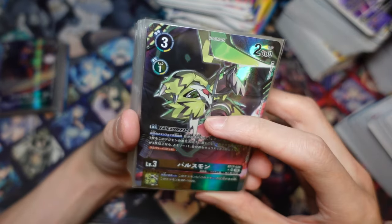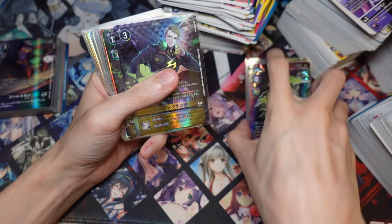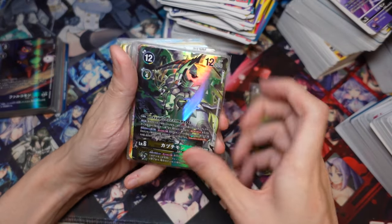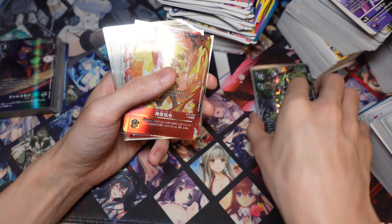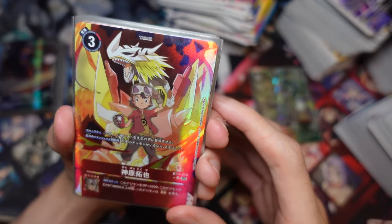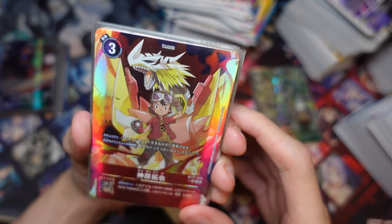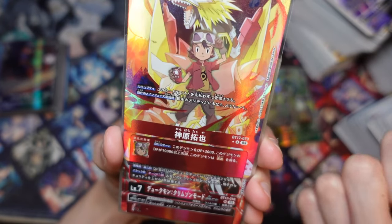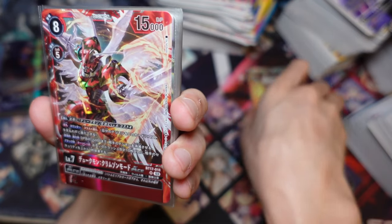And we got Pulsemon, which is very cute. Don't think he's gonna be worth much, but that's okay. Let's go Leon, of course. Pulsemon's Tamer. And we got Kazuchimon, of course. Got the whole Pulsemon package. We also pulled Takuya. Yes, we pulled Takuya, which is pretty cool. We only pulled one main character alt art, which is kind of unfortunate.